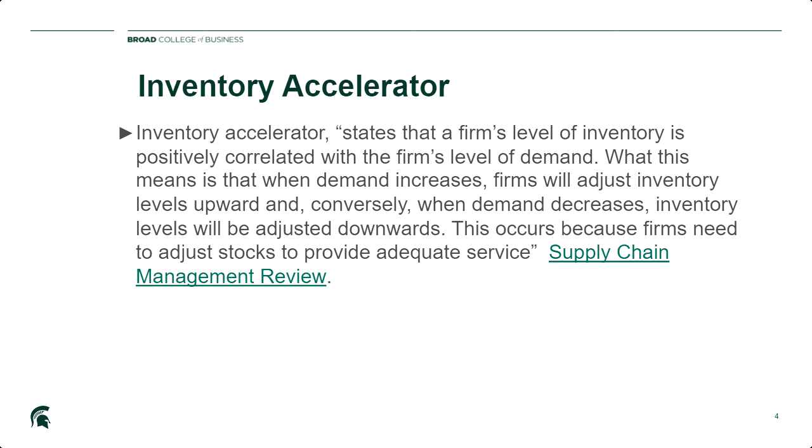But the idea for the Inventory Accelerator is that a firm's level of inventory is positively correlated with its level of demand. So if a firm sees a big increase in demand, they end up having to also adjust their inventory level upwards. And conversely, when demand drops, inventory levels adjust downwards. And this can be understood just based on simple rules for inventory control. Take the EOQ as an example. Your order quantity increases as demand goes up, but at a less than linear rate.